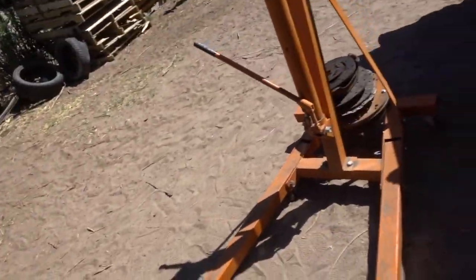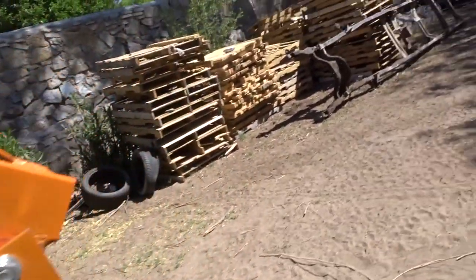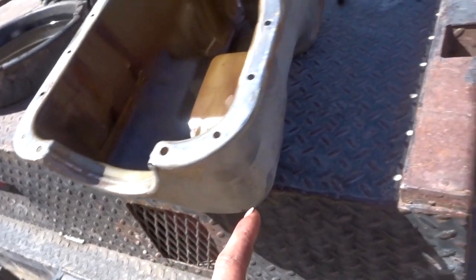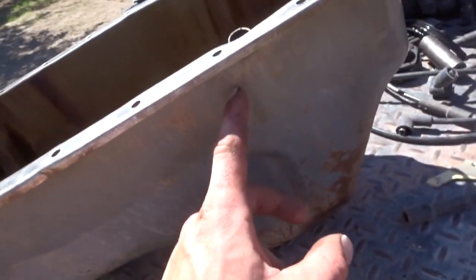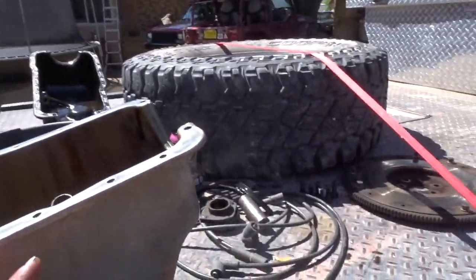If not, then I'm going to have to cap this somehow, probably weld something on there because I don't trust rubber enough under high oil pressure. And then this, I would have to drill or cut a slit, put a dipstick in, get it about the same height that that one's at, and then weld that to the pan.